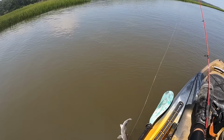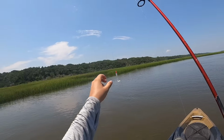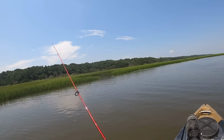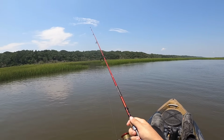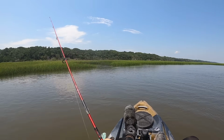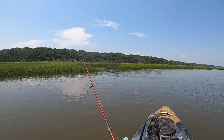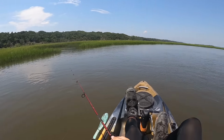Interesting. Sometimes we catch these dudes. Oh, there he goes. Sometimes we catch them from the surf. Never caught one on, first of all, artificial. Second of all, one of these creeks. This is interesting. It's kind of cool, man. A little smorgasbord action. Two fish that I honestly don't really ever catch, at least in this part of Florida.